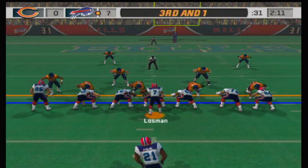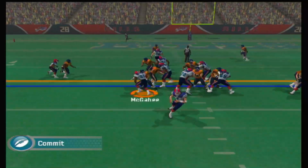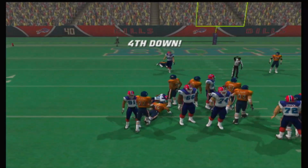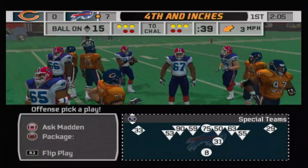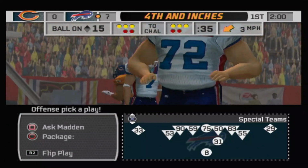Here we go. The last time they were inside the 20, they got a touchdown. Came up to the tailback. Brown is there on the stop at the 15. Couldn't get to the marker on third down, so let's see if the place kicker comes in now.